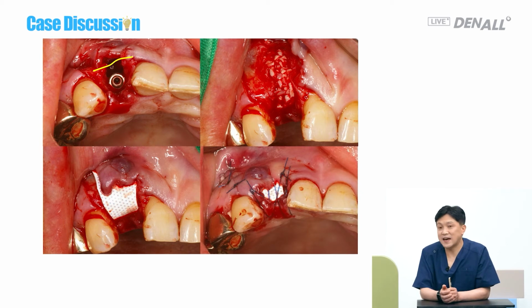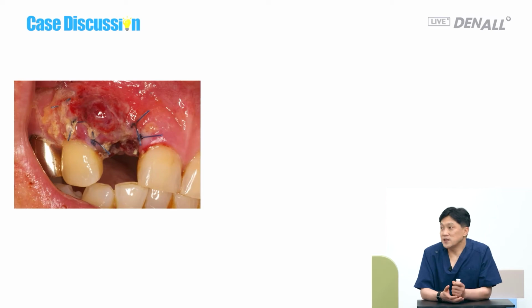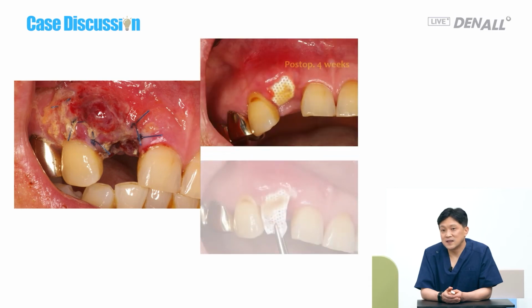Even though you don't place an implant, after extraction, to prevent soft tissue contraction, this technique can be useful. X-ray after implant placement. It is seated very deep, but the engagement with the bone is this much. The next day of surgery, the patient stayed one night waiting for the dressing.